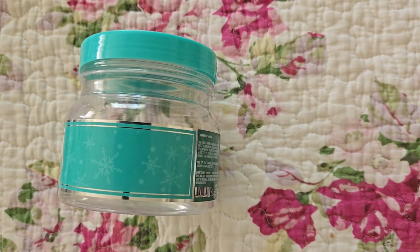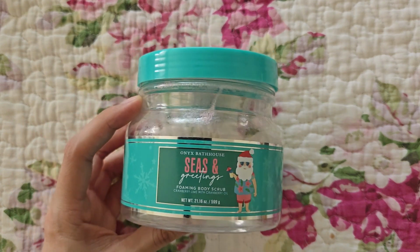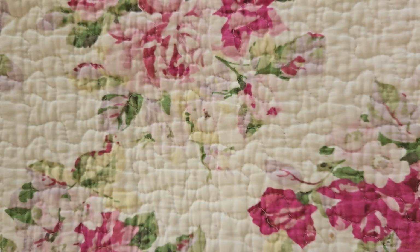Also, I want to make a note that the scrubbing power, I feel like this one was slightly more runny, so it reminded me more of a Tree Hut scrub. Whereas the other Onyx Bathhouse scrubs, I don't know if it's because they're older, but I feel like they foam up slightly more. So I have a bunch of these Onyx scrubs that I need to hurry up and finish. I wouldn't repurchase this one just because I have other ones that I enjoy the scent slightly more.